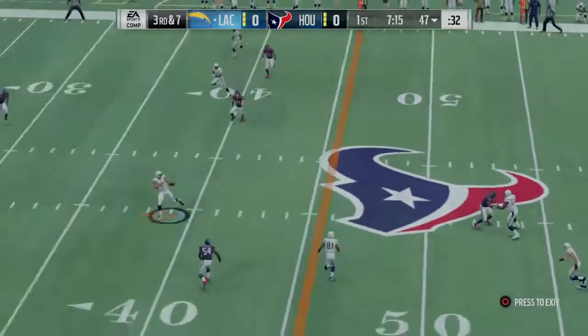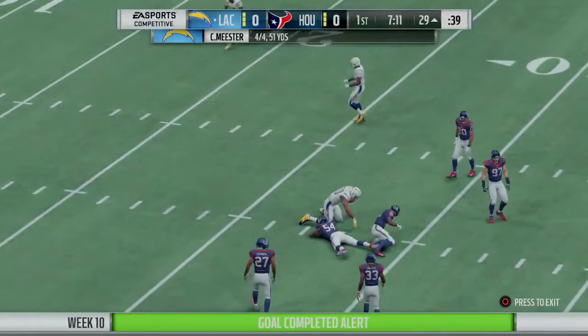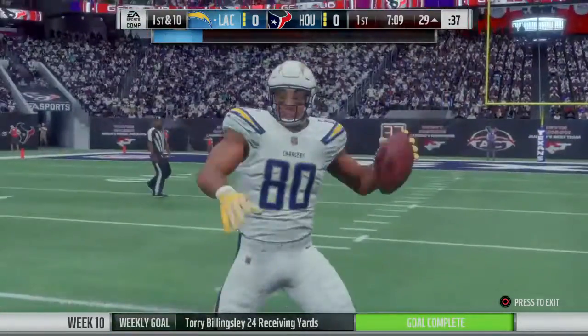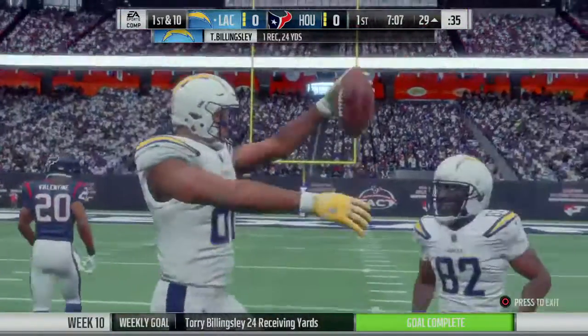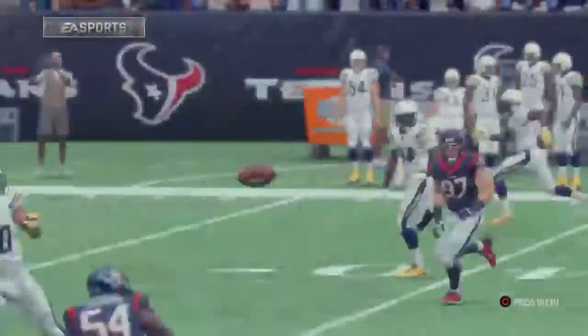Back to throw here. Oh, he's got a man wide open, complete. And he'll be taken down, but not before getting this inside the 30. A pickup of 24 on the third down conversion.